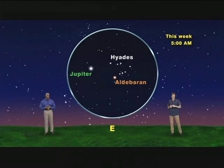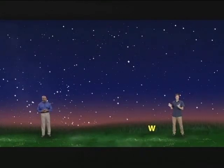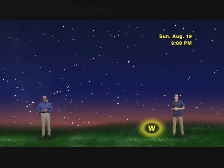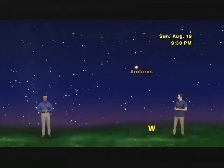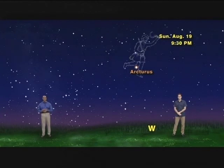Okay, let's switch to my preferred time to stargaze, nighttime. Now we have our sky set to Sunday, August 19th at 9 p.m. facing west-southwest. It's not completely dark outside, but you'll need to look just after sunset to catch a cool planet-planet-star conjunction. As it gets darker, the first star you'll see is Arcturus, up higher in the west. Arcturus is the brightest star in the constellation Boötes the herdsman.